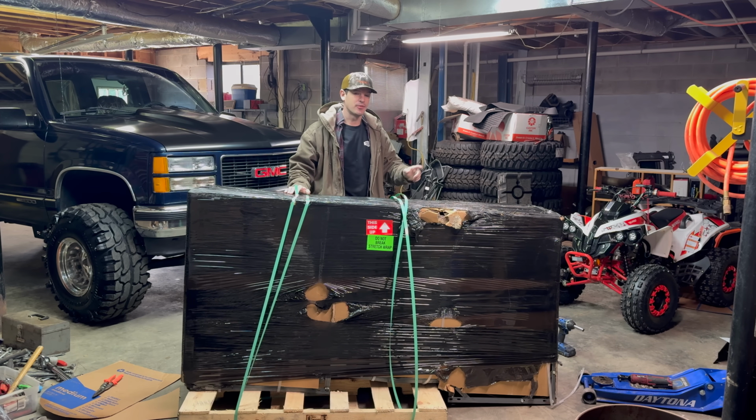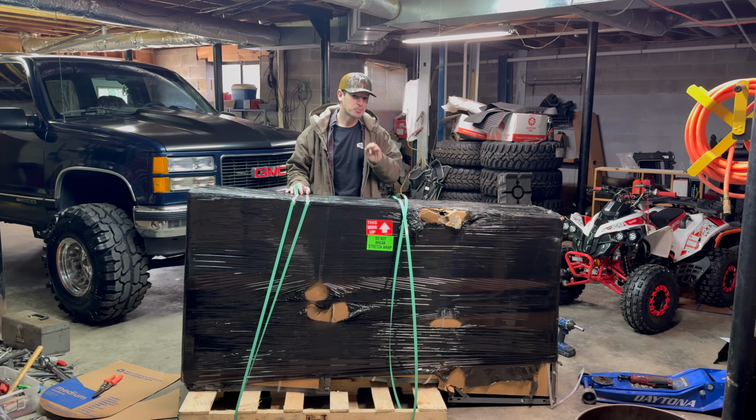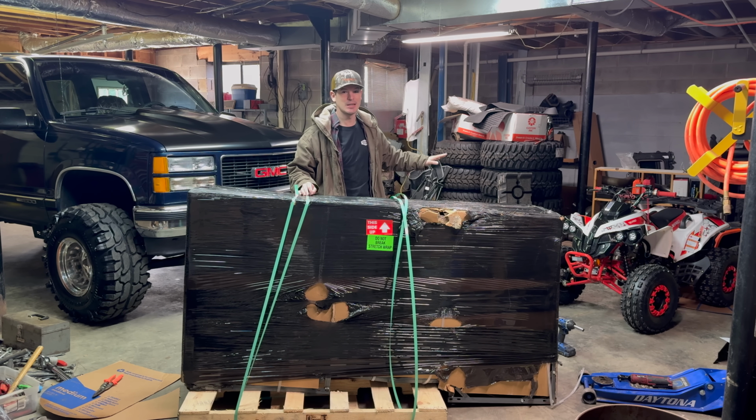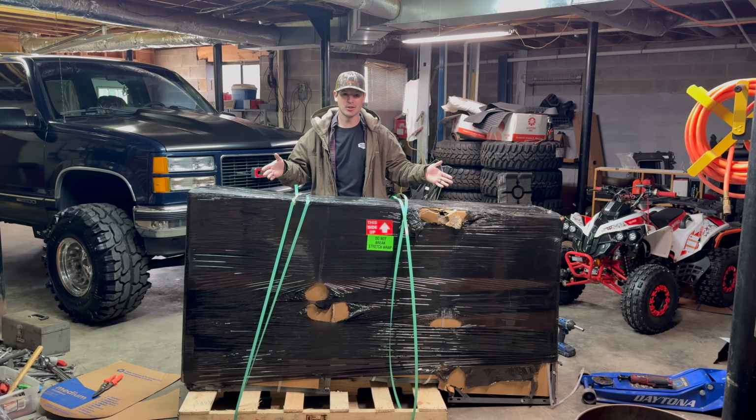You might have seen recently for Christmas, I bought my son this four-wheeler right here off of Amazon. And honestly, when I ordered it, I was pretty skeptical, not gonna lie. But it has ended up being absolutely awesome. He loves it, rides it every single day. So I decided to go ahead and treat myself. And what better way to do that than by trying another Amazon special?